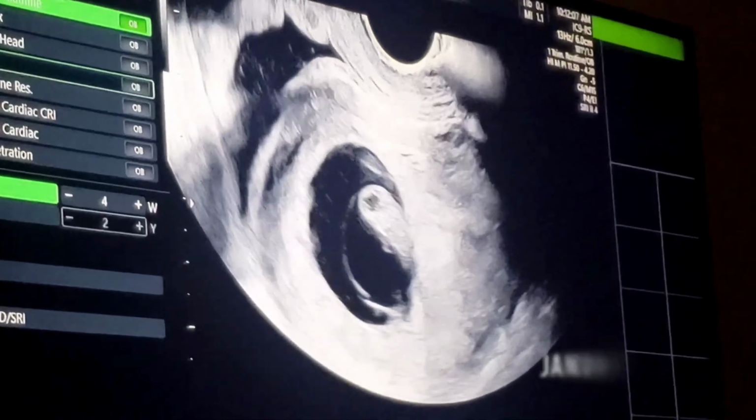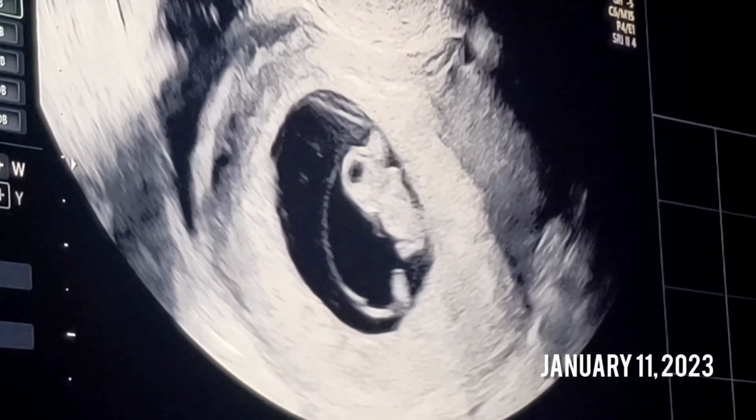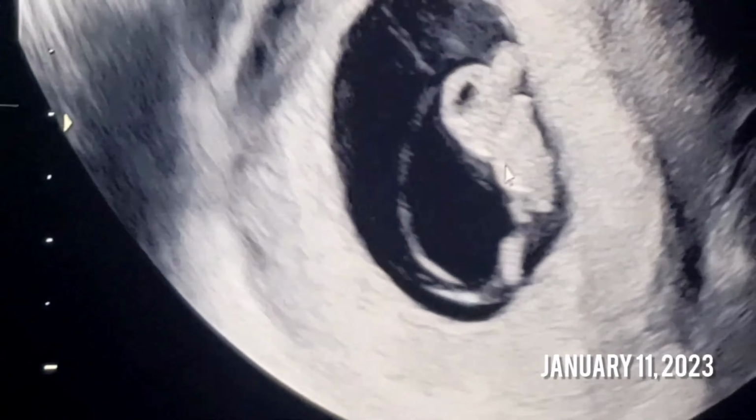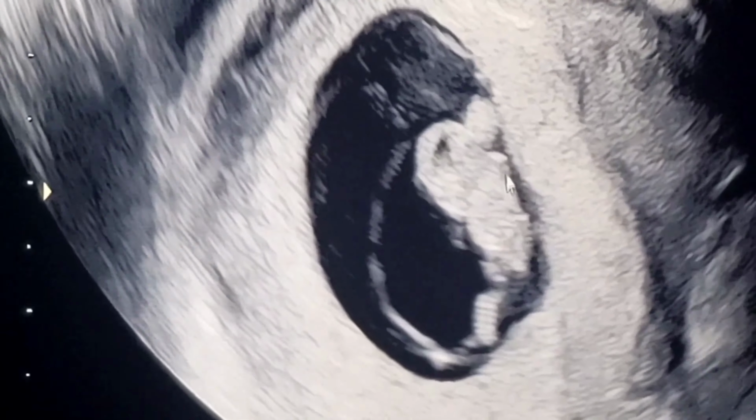Okay, that's a typical trouble giving you all of those problems already, huh? Look at the little cutie. You guys see the heartbeat? Yeah. Look at the heart there. But we can see it, though.